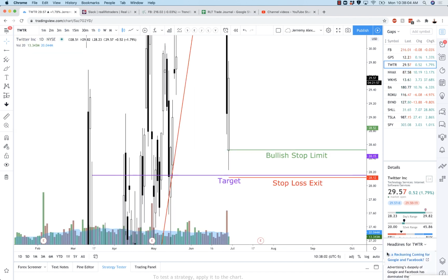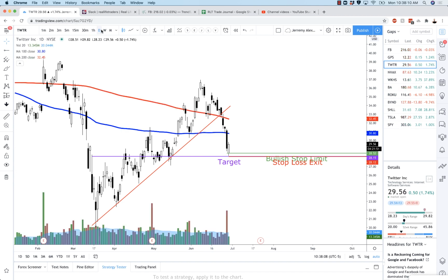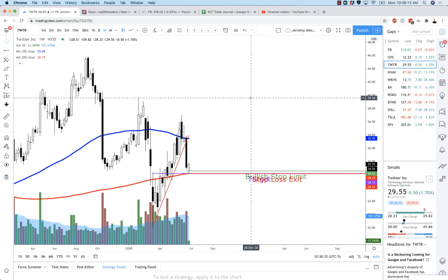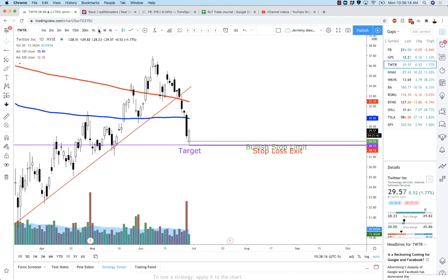No-brainer fade. You had 9 bearish candles in a row in a daily chart, and then you gap down to the 200 on a weekly, which is this purple line. 200 on a weekly on Twitter. 9 bear candles in a row. Definitely have to go long. That would have been a really, really nice trade.